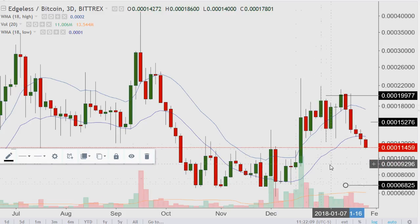Now if price action falls and it's down to like, say, here, like 79 or 8,000, I'll just take it kind of deal, sort of like how I'm taking 110 over 100. And that would be it for this particular coin.